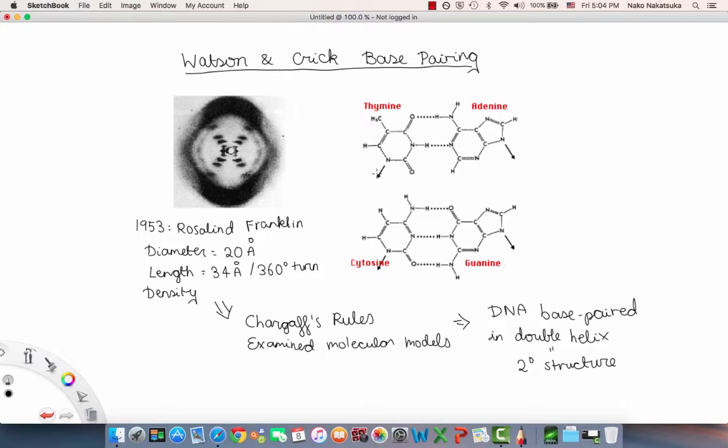And so let's look at these Watson-Crick base pairs. We have adenine and thymine bonded together via 2 hydrogen bonds, and we also have cytosine and guanine bonded via 3 hydrogen bonds. So adenine to thymine was found to have 2 hydrogen bonds, whereas cytosine to guanine was found to have 3 hydrogen bonds. And the base pairs are similar in size and shape, which allows their efficient packing into a double helix. So this was a really momentous discovery of the double helix for the DNA structure.